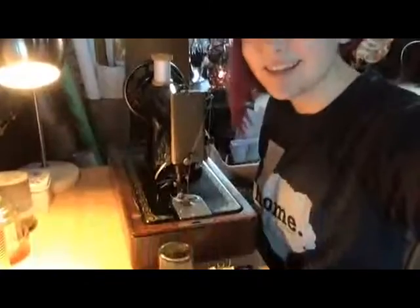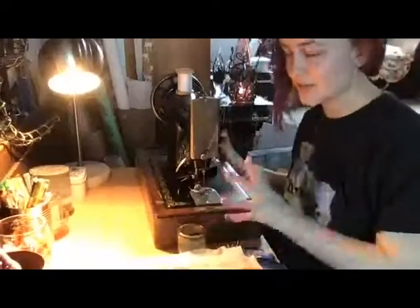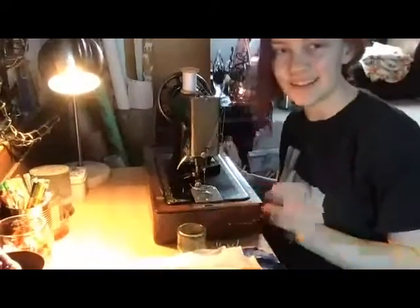But in any case, hello and welcome. For those of you who haven't met her yet, I'm going to just change the angle a bit so you can see better. This is Gertrude. She is my sewing machine. There we go. She's a 1924 Singer sewing machine with hand crank.